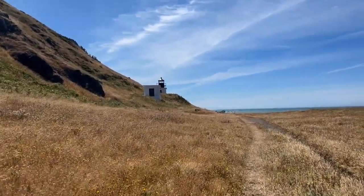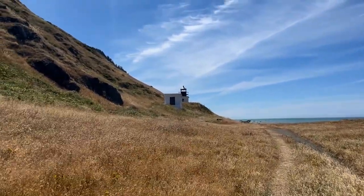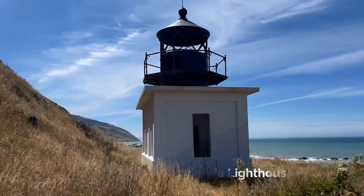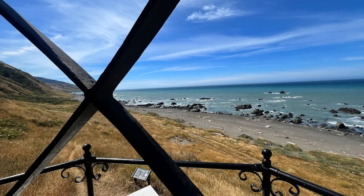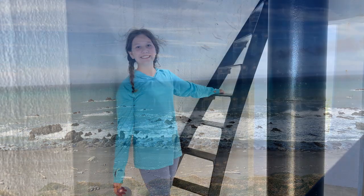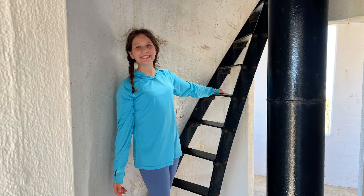Approaching Punta Gorda lighthouse there. We're gonna stop and take a break. The Punta Gorda Lighthouse was built in 1911 and was operational until about 1951, when they decommissioned it. There are no instruments or anything like that inside, but the structure is pretty sound. They do keep it up, they paint it, make sure it is in nice order for visitors there.